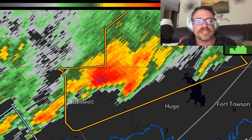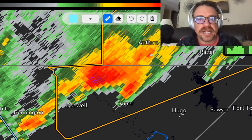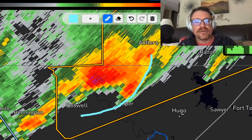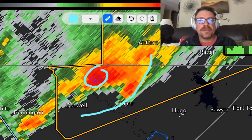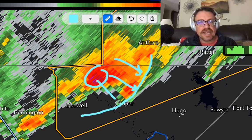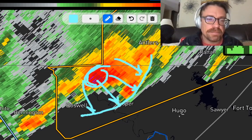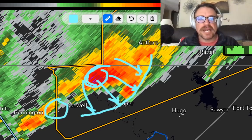There it is. And it still looks like this is an elevated supercell. You can kind of see the outflow likely surging out ahead of this storm, created by this big time hail out here. And as that outflow happens, when you get kind of a concave boundary that shows out like that, that usually means that the outflow is pushing out from this hail core that already dropped a bunch of hail here between Bennington and Boswell.